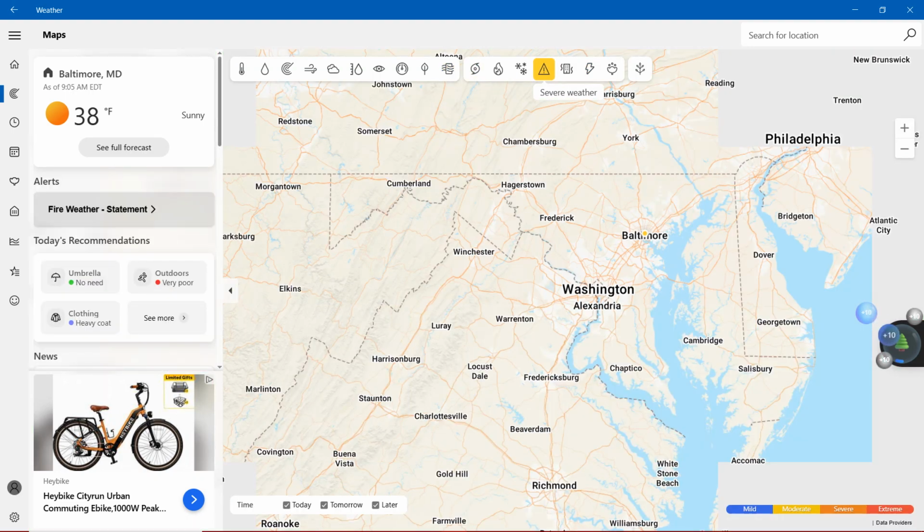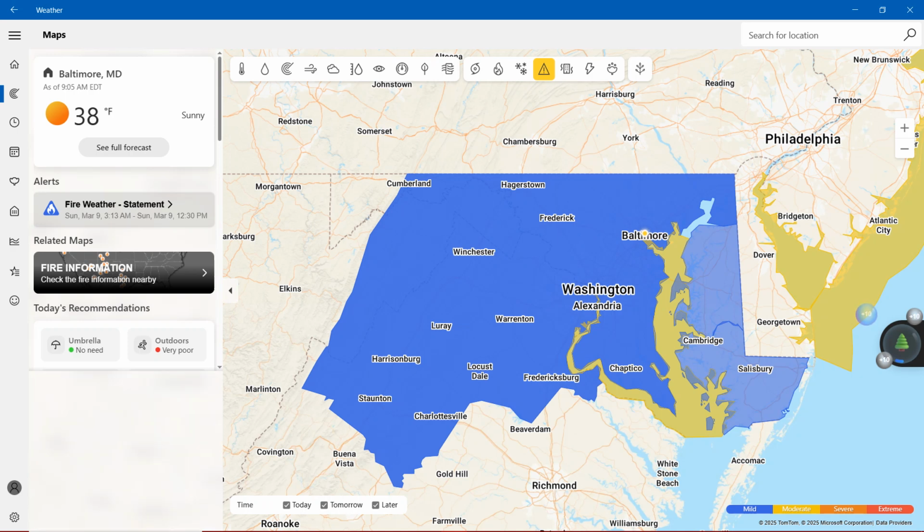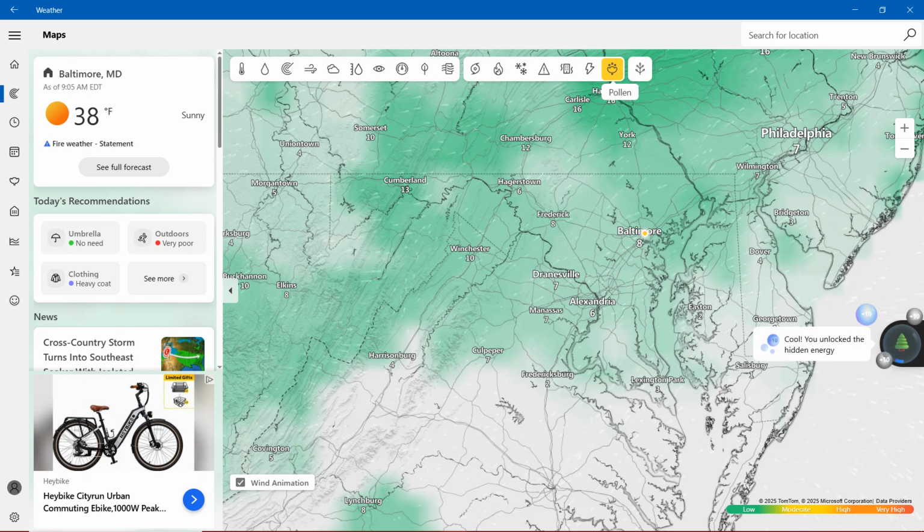With the severe weather, we do have a severe weather alert around today from 3:13 a.m. Eastern Time to 12:30 p.m. Eastern Time. The blue that we're showing in the state of Maryland is the severe weather showing mild. And of course, the small craft advisory showing on the water side of the ocean, which is moderate. The pollen that we are showing is the green, which is going to be low, so we do have lower numbers. However, Cumberland is showing more than 10.